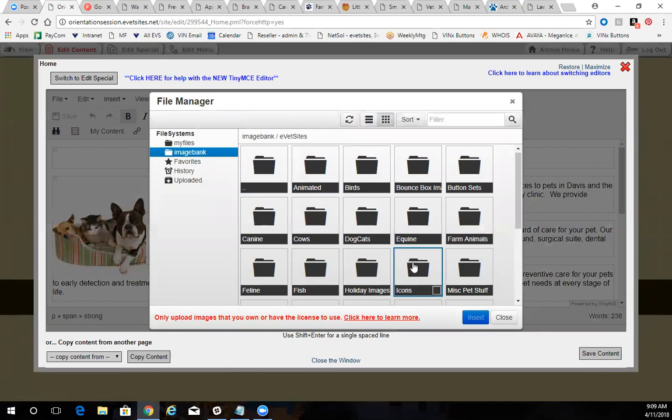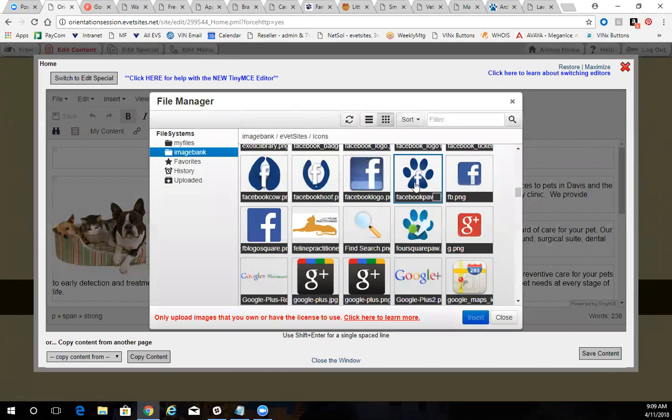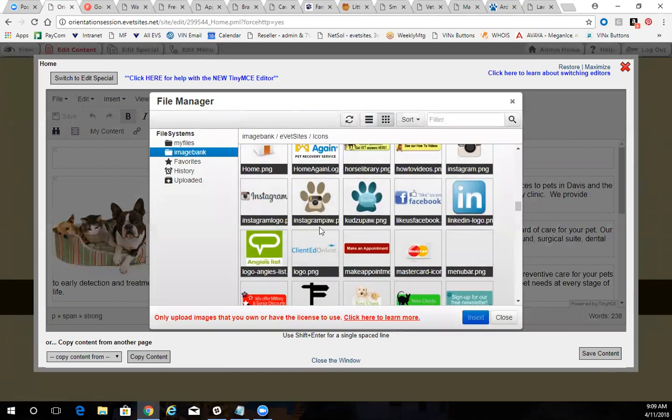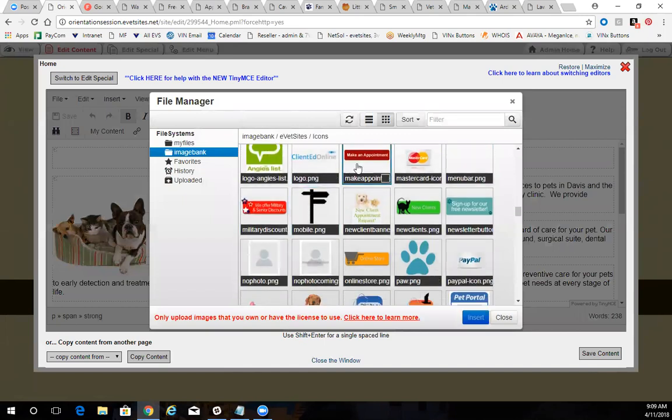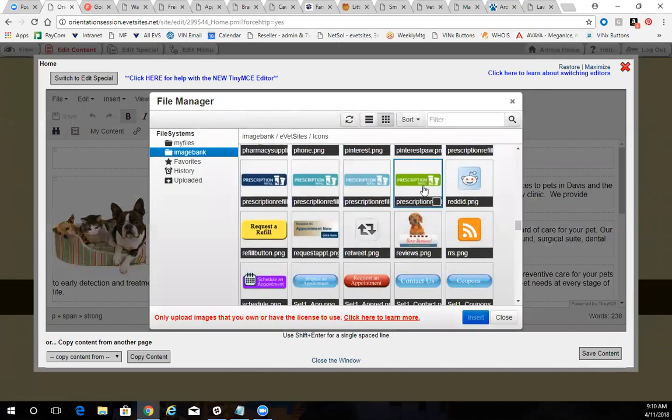So if you go into the icons folder, you'll notice here we have some paw prints. Here's the Instagram paw print. We have some make an appointment buttons. We have some prescription refill buttons. And if you're ever in here and you see a button that you like but you don't particularly like the color, just let us know and our designer can create one for you in whatever color you're looking for.